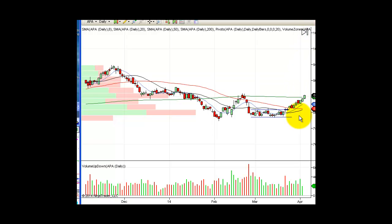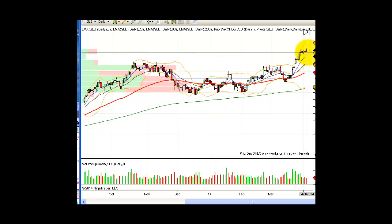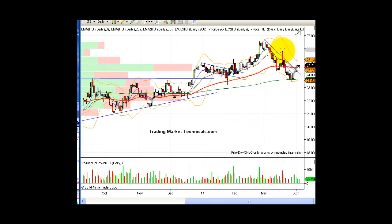So I do like some of these energy plays that are just starting to go. Schlumberger, I do like SLB, but I do like it on a pullback. I wouldn't buy it here. Okay, and ITB Home Construction looking good. This is going to be a play for next week.